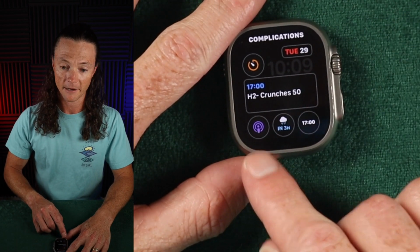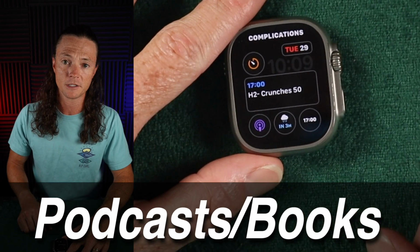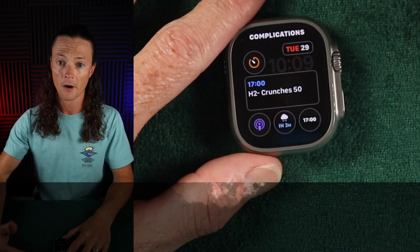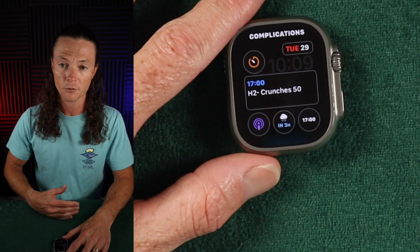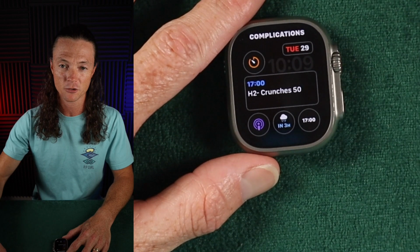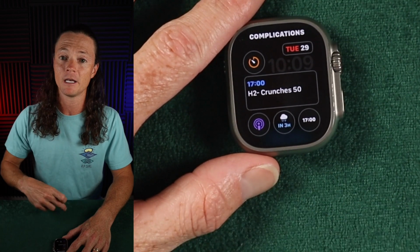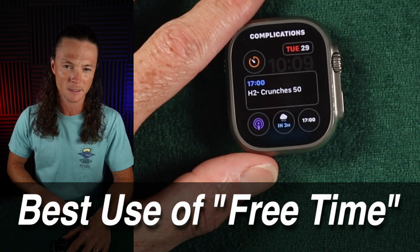The bottom left is going to be my podcast. I have this one because I'll either use podcasts or books here. I'm regularly listening to podcasts or books that are informative, whether it's business related, entrepreneur stuff, or just health things. Sometimes it's just thinking stuff about tactics and strategies. And that's an easy way to quickly get into that material. It also serves as a regular reminder that that's where I want to spend my time.